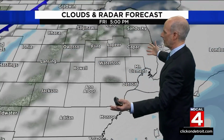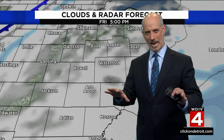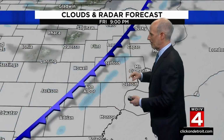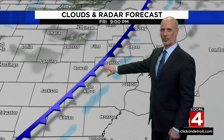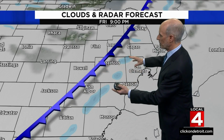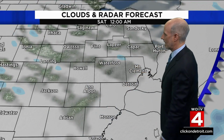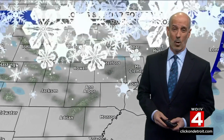But then notice how the pattern keeps degrading, and I think much of the daylight hours are going to be flake-free. And then as we get into tomorrow evening, this is what we're watching for our Saturday, because this is an Arctic cold front, the edge of some very, very bitter cold air by March standards, with a few snow showers, but that thing comes through during the evening hours, and that opens up the floodgates for what's going to be a very cold Saturday.